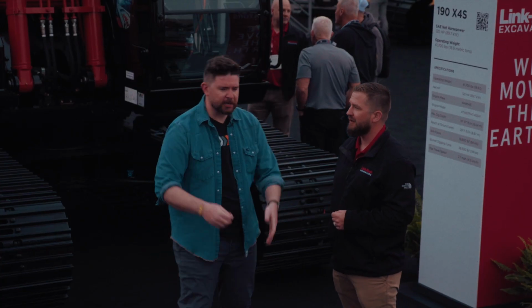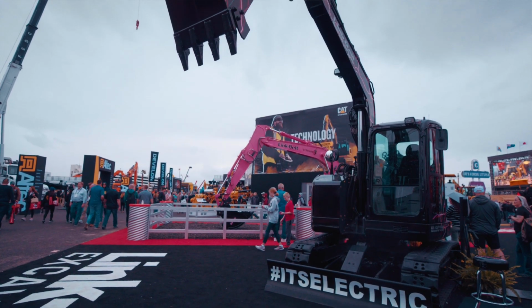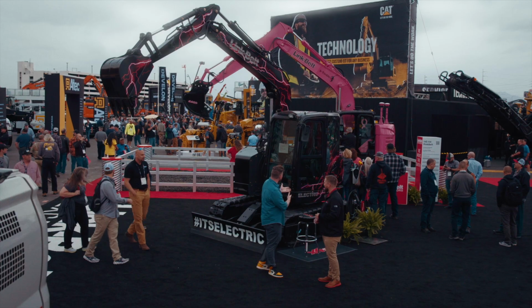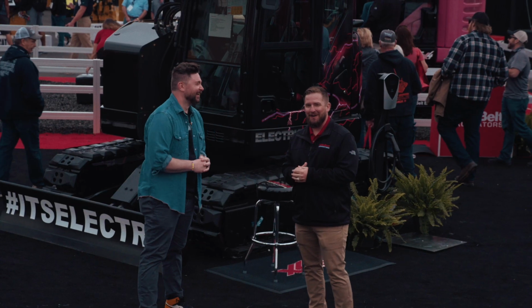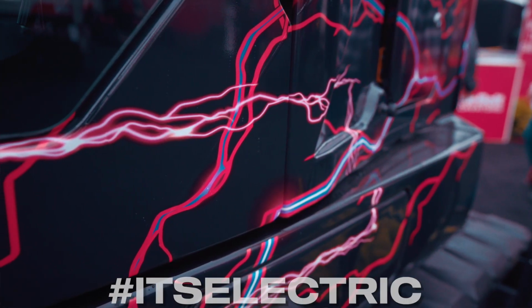We talked about the 220, talked about the 190. Let's head on over here to one of the other really cool parts of this booth, and that is this electric excavator from you guys. We've got this awesome black paint job, the pink lightning bolts and the red lightning bolts. Tell us a little bit about this machine, because it looks amazing. I hope this is the livery that it's going to come in. Marketing people had a ton of fun with this. They were brainstorming ideas, and it's electric. That's actually the hashtag.